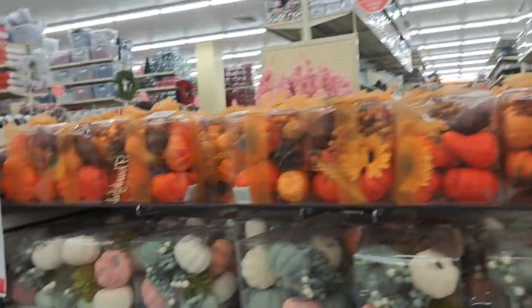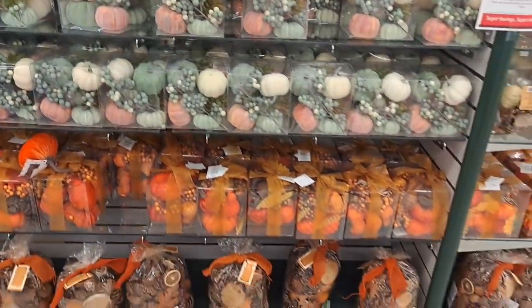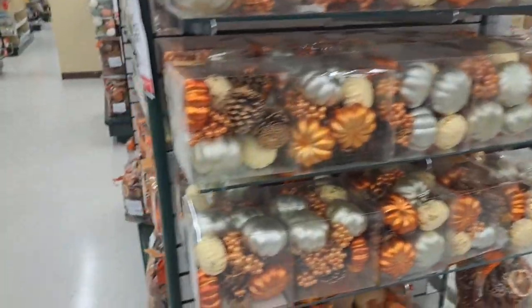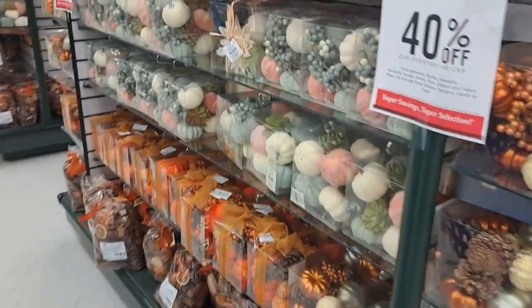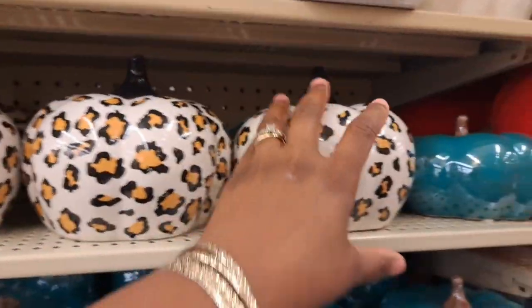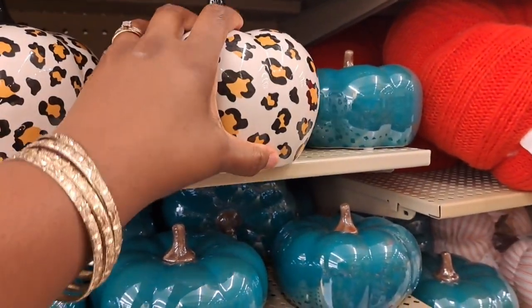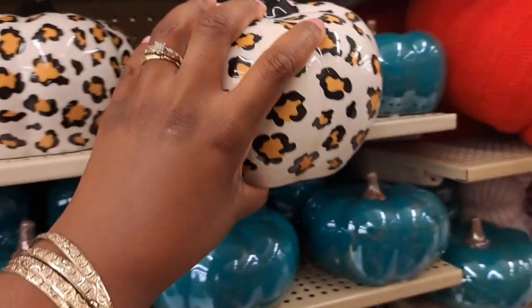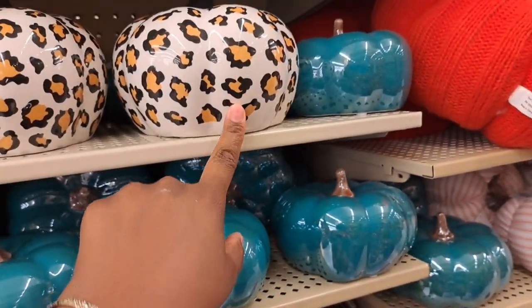In sets. Nice. Look at that. Oh, look at the pumpkin. That'll be so cute in my living room. $13.99, 40% off. That is too cute.